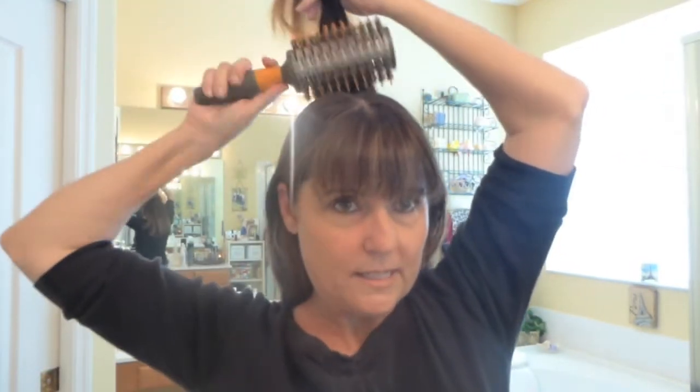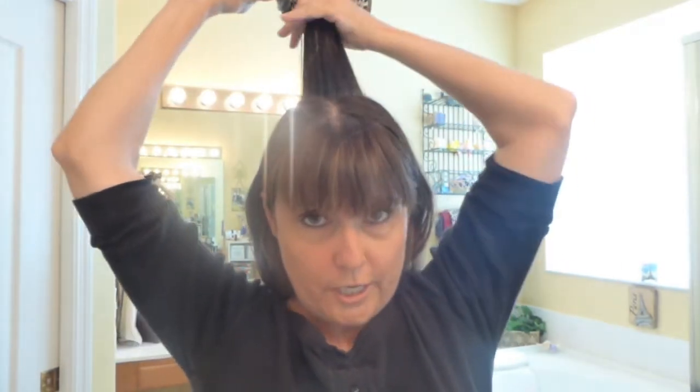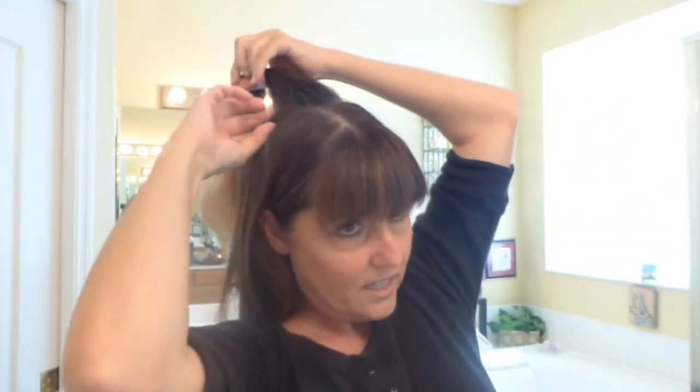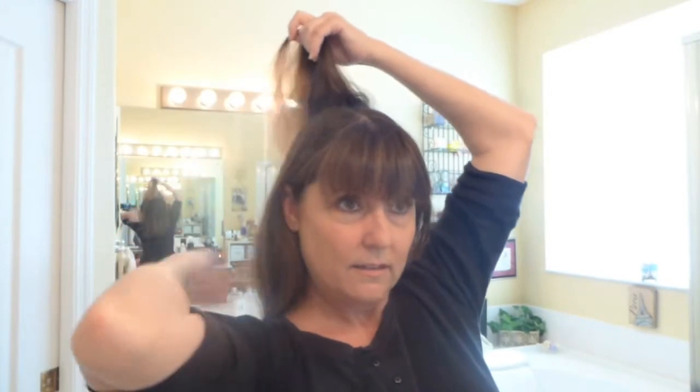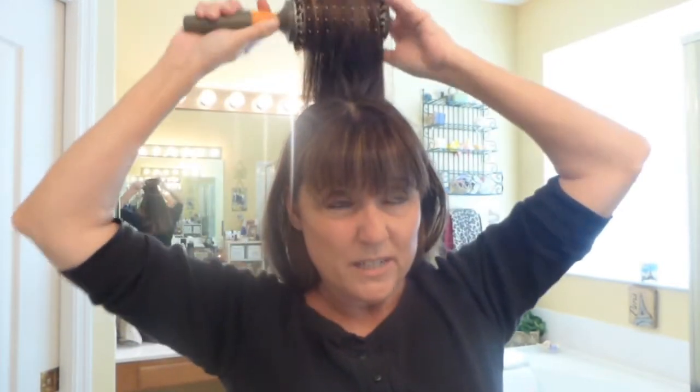Now, I've got this big piece up here, and my hair is layered from long ago. And I'm still trying to get the layers to catch up with each other. Okay, you know what? I need some more from this side. Now you can see this is not a sectioned off even piece, but it doesn't matter. And what I do is I bring this thing forward so that it's forward. So this is going to give me some height.